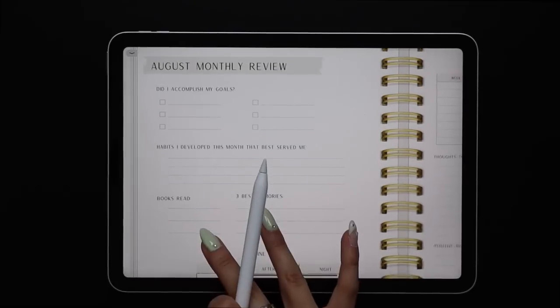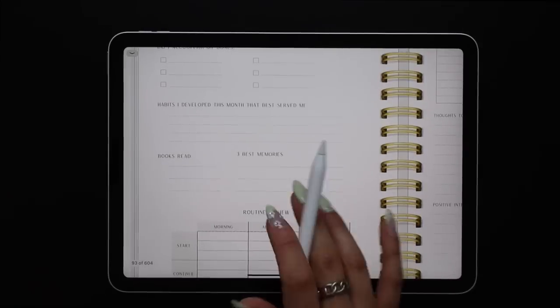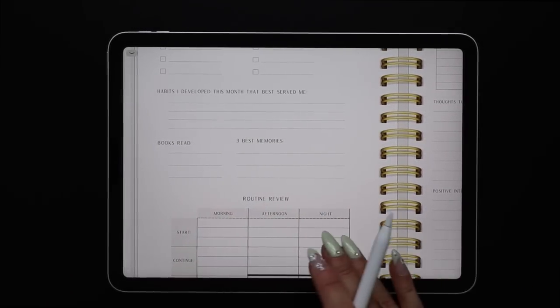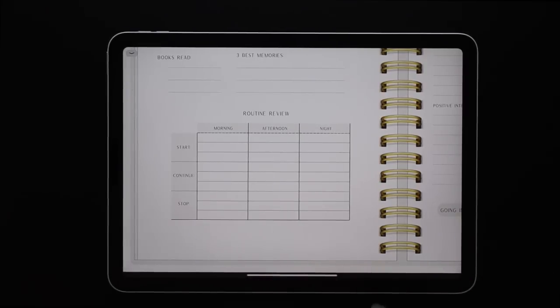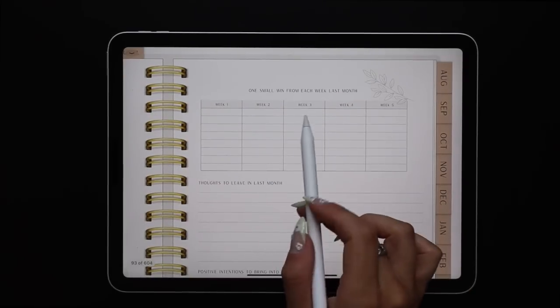In the monthly review, it's very similar to the weekly review. Did you accomplish your goals? What habits did you develop this month that best served you? What books did you read? What were your 3 best memories from that month? Routine review: what worked, what didn't work? What can you continue doing? What can you start doing? Stuff like that. And then I also put some prompts over here, a small win from each week.